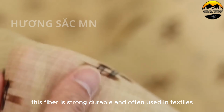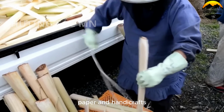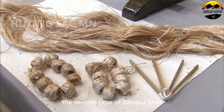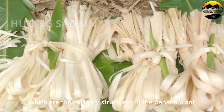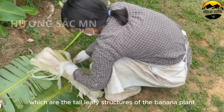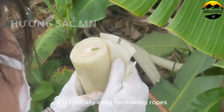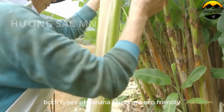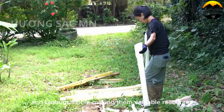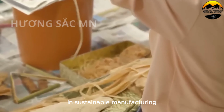One type is peeled from the inner bark, which is known as banana fiber. This fiber is strong, durable, and often used in textiles, paper, and handicrafts. The second type of banana fiber comes from the pseudostem, which is the tall, leafy structure of the banana plant. This fiber is coarser and is typically used for making ropes, mats, and other sturdy products. Both types of banana fibers are eco-friendly and biodegradable, making them valuable resources in sustainable manufacturing.